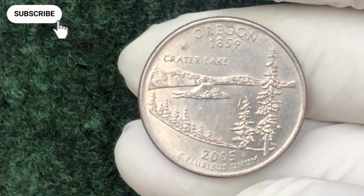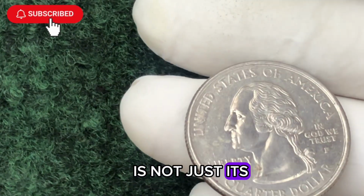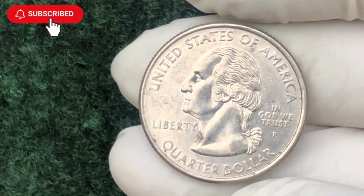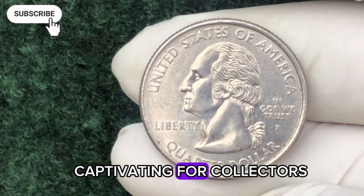What makes the 2005 Oregon State Quarter so unique is not just its stunning design or its connection to Oregon's natural beauty and history. It's the story behind the coin that makes it especially captivating for collectors.